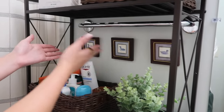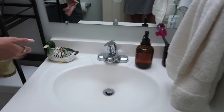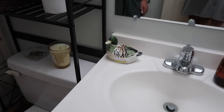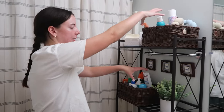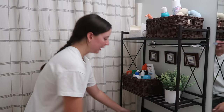No, it's good. Yeah, I have duck paintings that I got at a garage sale. That is from like a St. Louis resale store. Oh my god, I didn't realize you got that in St. Louis. Yeah. Cool. And then I have my bathroom hutch. I won't lie, I'm a person that doesn't like seeing all of this, but it's the most functional. So I like it. Had this since freshman year.